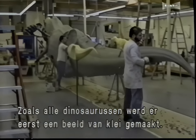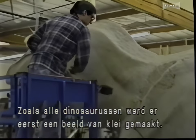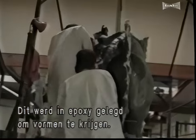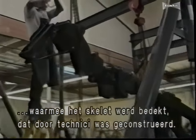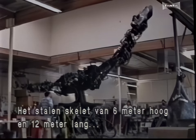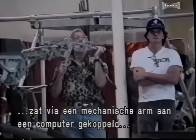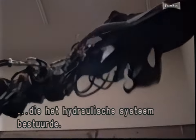As with all the dinosaurs, a full-size sculpture was created from plastiline clay. The sculpture was then encased in epoxy to create molds. These molds were used to create the creature's skins, which covered a robotic skeleton constructed by the shop's engineering staff. The T-Rex's 20-foot-tall, 40-foot-long steel skeleton was linked by computer to a mechanical arm or telemetry device that controlled the hydraulic machinery.